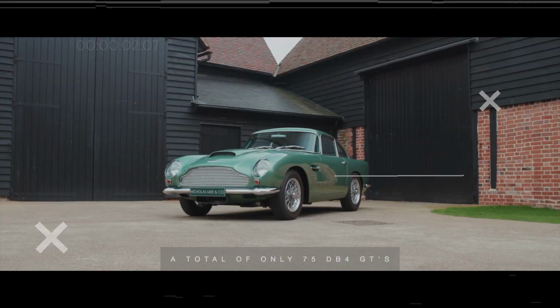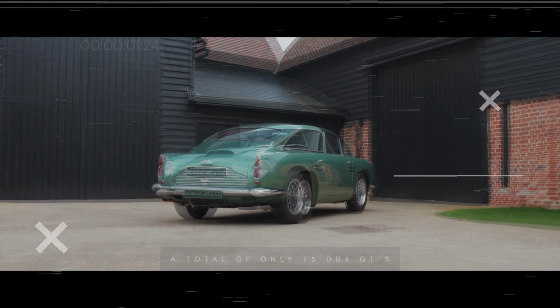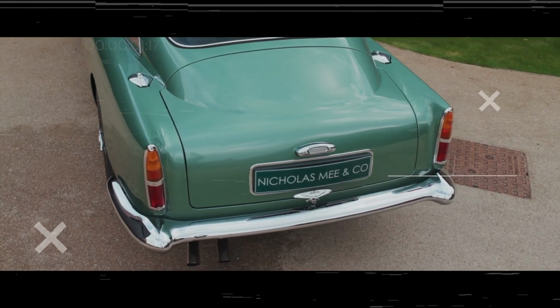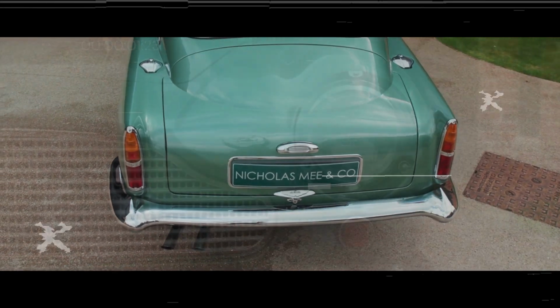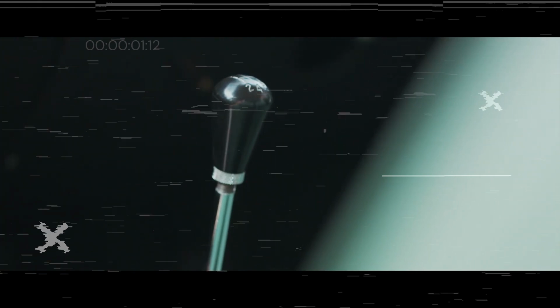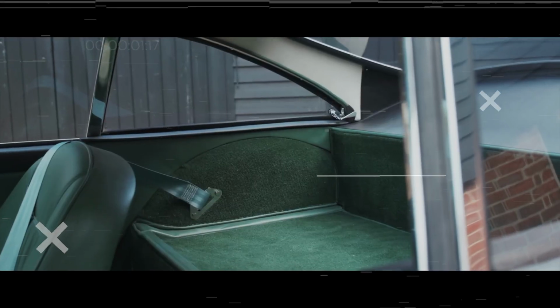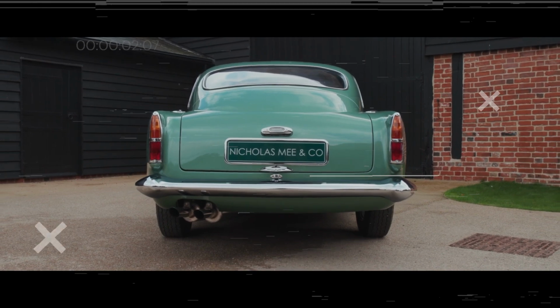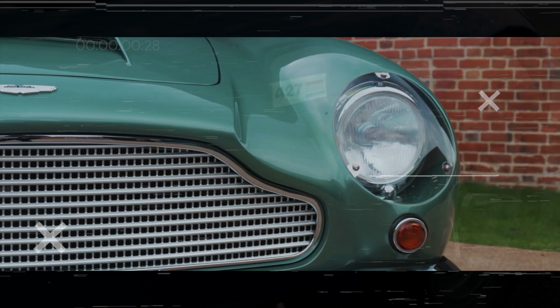Impressive for the era. Its rarity, combined with its stunning design and racing history, has made the DB4 GT Zagato one of the most sought-after vintage cars. At auctions, it has commanded prices upwards of $14 million, making it a true collector's item.